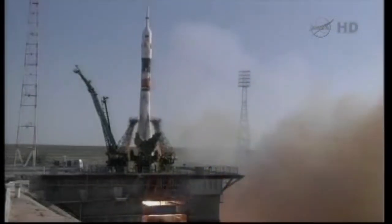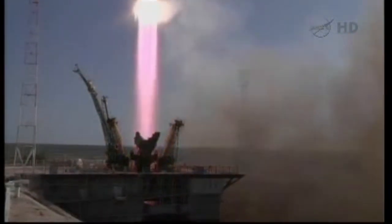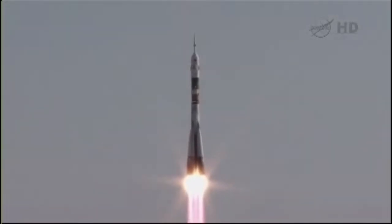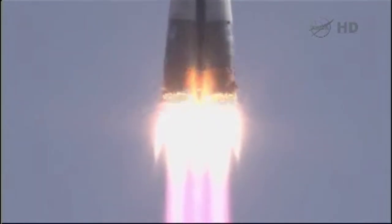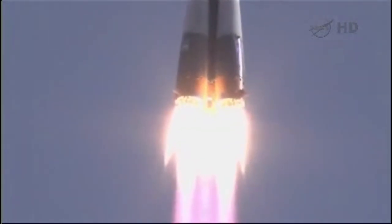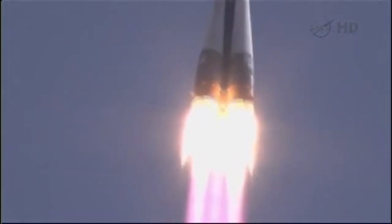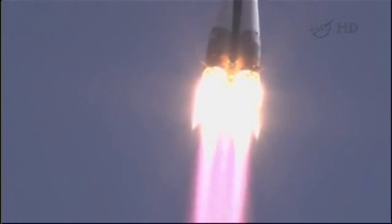6, 5, 4, 3, 2, 1. Main, liftoff. Liftoff confirmed, we can feel it, everything's okay on board. And as you can see, liftoff of the Soyuz TMA-04M on its way for the crew to join the International Space Station Expedition 31 crew, carrying flight engineers Gennady Padalka, Sergey Revin, and Joe Acaba into space.